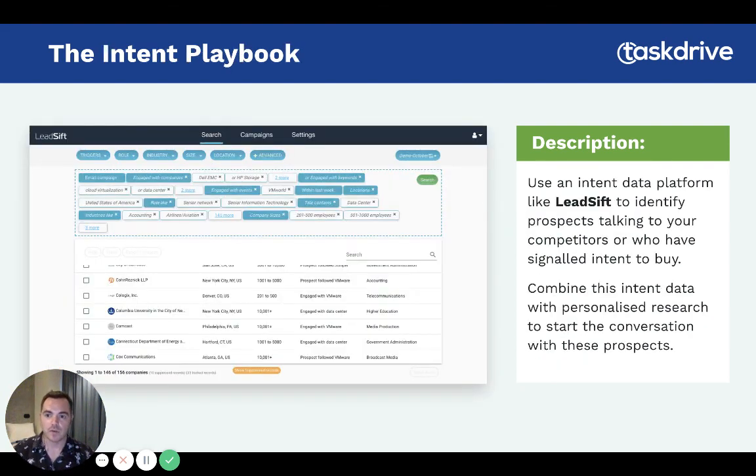The intent playbook. Now, there's a lot of talk around intent data. I personally believe that intent data is not so much misused, but there's a lot of mixed understanding about the intent data. However, there's a great tool out there called Lead Sift. And what Lead Sift can enable you to do is to identify prospects who are talking to your competitors or have signaled intent to buy. And then you can combine this data with personalized research to start conversations with the prospects.